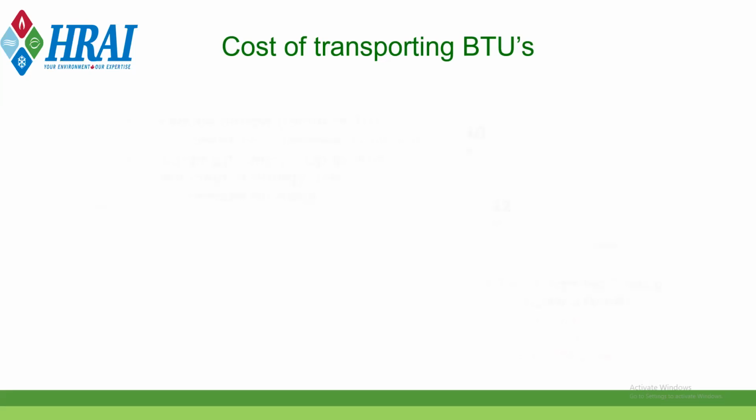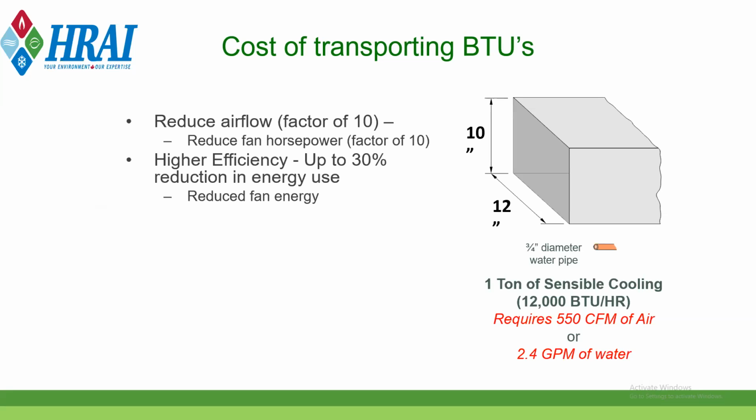Now, this slide I won't spend an awful lot of time on, but I'm sure most of you are aware that here's an example. If we were to move 1 ton of sensible cooling, which is 12,000 BTUs an hour, through an air duct, it would require about a 10 by 12 inch duct size. Doing it with hydronic means, that same amount of energy can be delivered in a 3/4 inch tube, if you will, and less than 2.5 gallons per minute. Hence, that's where some of the savings will come from down the road.